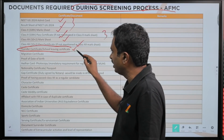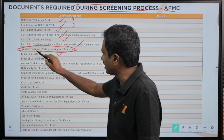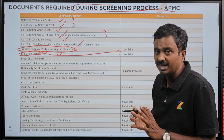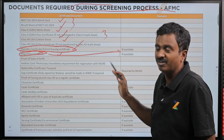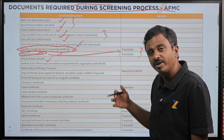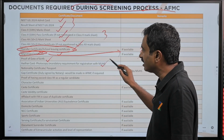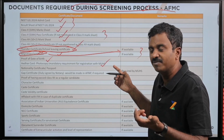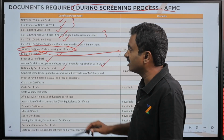So this TC you need to have. Migration certificate is required if available. In case you don't have the migration certificate, they will be flexible, but they've asked that if available, you can bring it. Proof of date of birth, this can be your 10th, 12th, or even your date of birth certificate, Aadhaar copy. This is required for registration with Maharashtra University of Health Sciences. AFMC comes under MUHS.